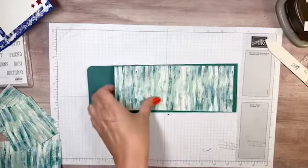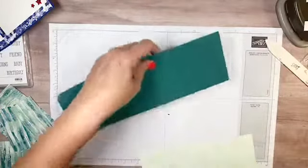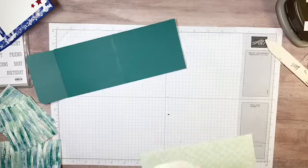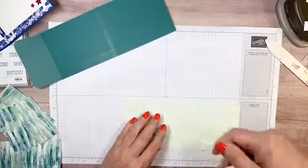Now we're going to take this one and we are going to put some tear and tape on it, because this is going to be folded and unfolded. Maryland in the house. Hi, Linda. Thanks for sharing.